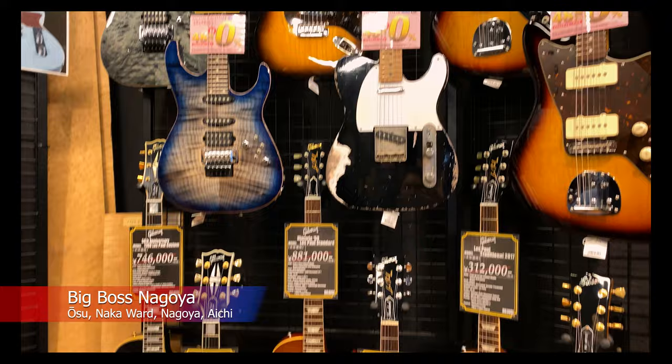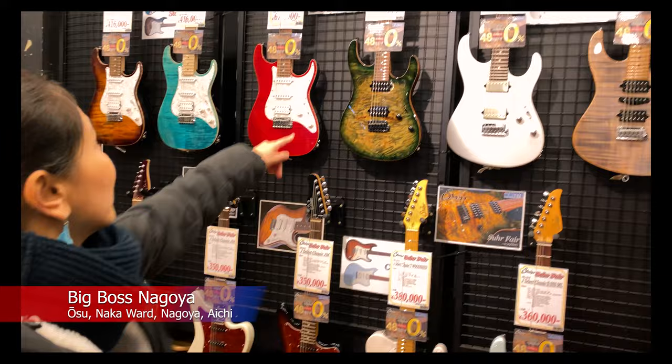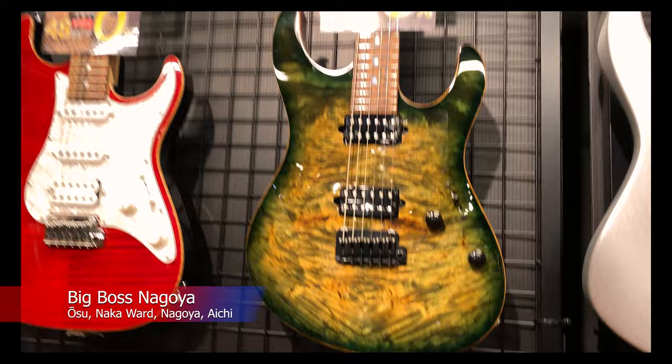So, ladies, if you were to buy for sure, which guitar do you want? The green one? Modern sure. Why do you like this one? It's the most expensive one on the wall.